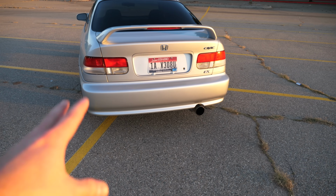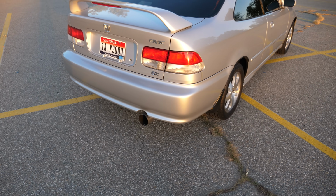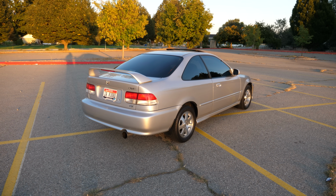Now, I know some people might see that and say, Anthony, that's not OEM, he should put back on the OEM muffler, but honestly, this is that kind of extra spice that does make this car fun to drive because it does have a good exhaust note and it does keep things interesting.